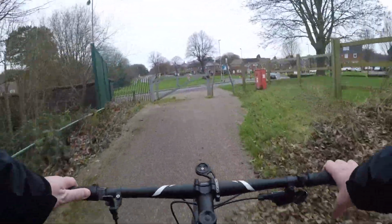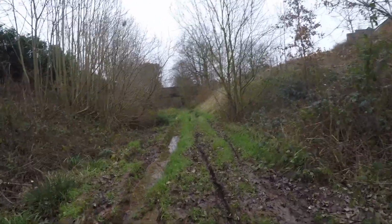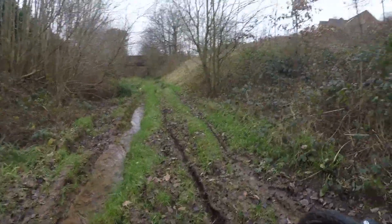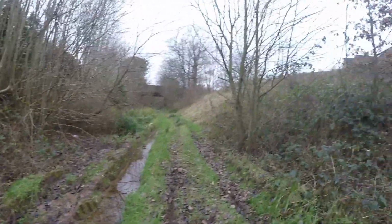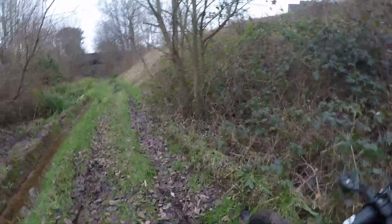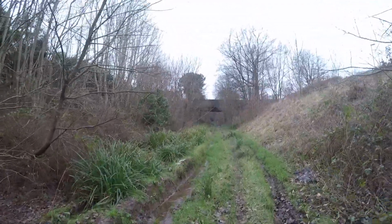But before we finish this video, I'm going to do a little bit more exploring along the original route of the track. Instead of bearing right and going up the side of the embankment, we can carry on along the cutting, the original route of the railway here. Although I really did need a pair of wellies at this point because it was extremely muddy and there was a lot of waterlogged ground here.